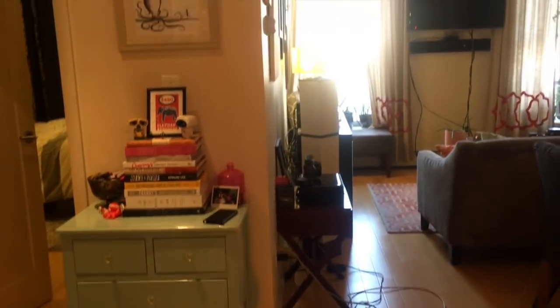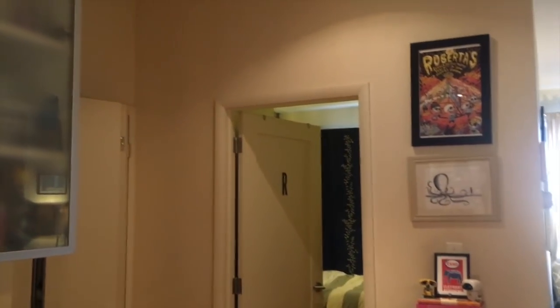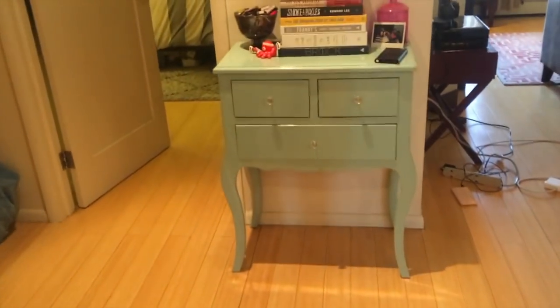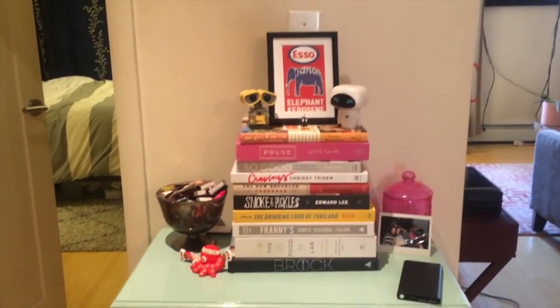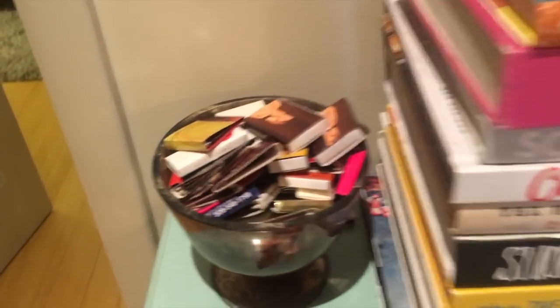And then over here is sort of like the laundry area and my bedroom. Somebody's moving or doing something upstairs, but again, I have this little blue cabinet over here, or set of drawers or whatever, with some cookbooks and stuff and matches that I kind of steal from or collect from any sort of restaurant I go to, and I have them in there for my candles and things.